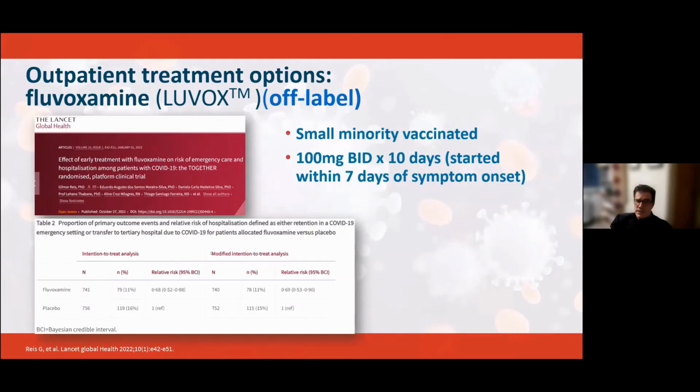This was taken up, of course, and a larger RCT was conducted by a group that included people from McMaster University. Again, a small minority were vaccinated, so they had a few, but only a very small group. So the data is first and foremost based on non-immune patients. They were treated with 100 milligrams BID for 10 days, again started within 7 days of symptom onset. And as you can see in the table here, a risk reduction in the range of 30+% for the outcome here, which is again risk of hospital admission or longer stay in an emergency setting. So not as effective as the drugs that I previously showed you, but still a sizable effect, as you can see.